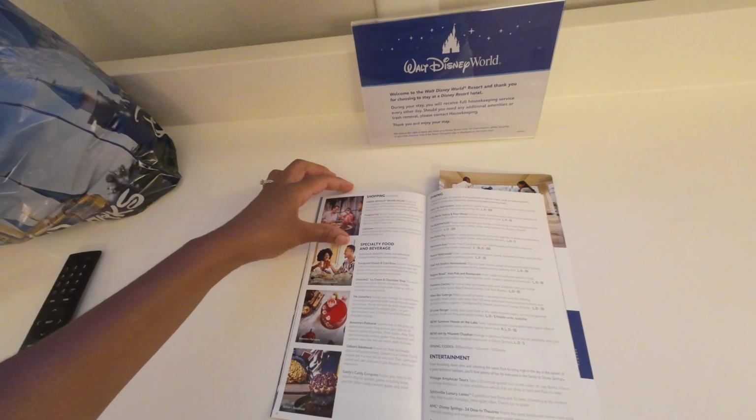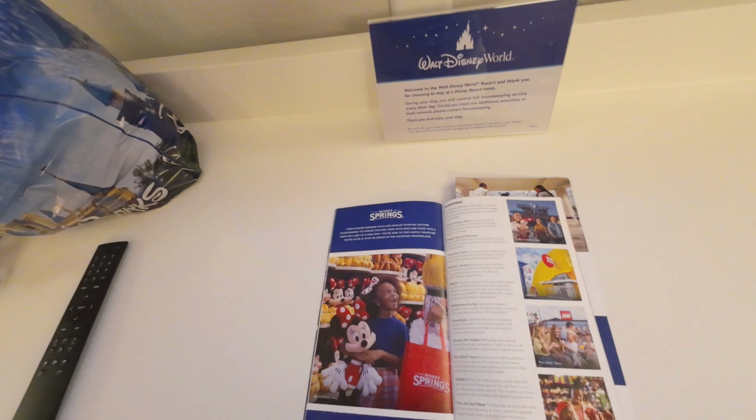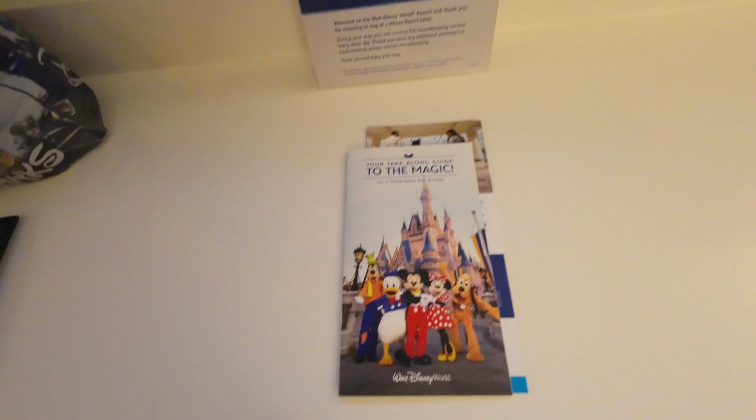They have some information on shopping, specialty food and beverages. They have a little section on Disney Springs. So this is a really great guide. So if you're staying at one of the resorts or if you're staying here at Pop Century, make sure you take a look at this guide. It will be helpful. So the room has a pretty decent amount of storage.